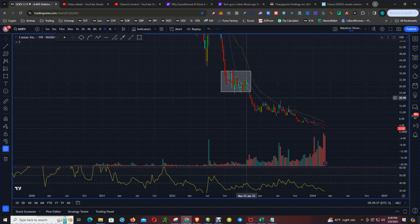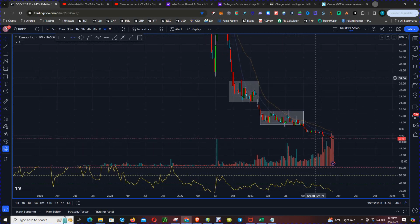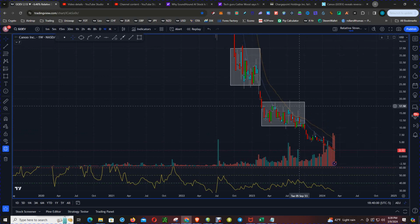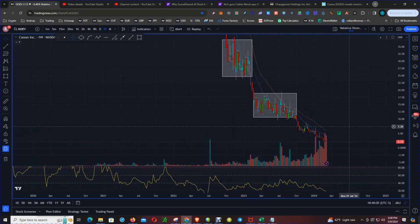This was just basing before the next leg down. One other take was this was just basing, waiting for price to catch up to price. This was basing, waiting for the moving average to catch up to price. As you can see, we had no closes above this 26-week moving average.